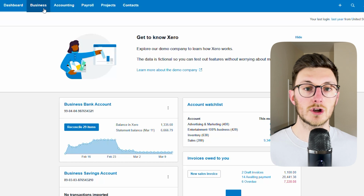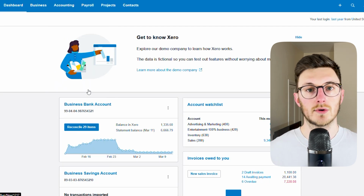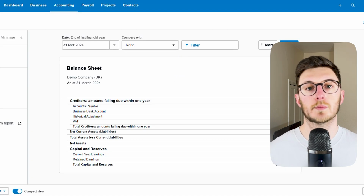First is its real-time tracking. You get real visibility into your cash flows, expenses, and profitability. And this is crucial for sellers in particular that are selling across multiple platforms. Another good feature is its advanced reporting. It offers a lot of detailed reports, including profit and loss accounts, balance sheets, etc. And these reports can all be customized based on your business needs.